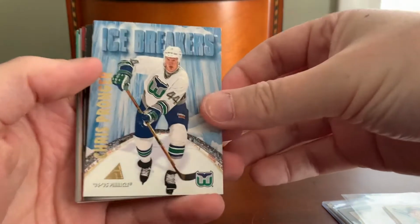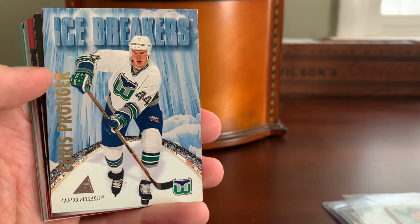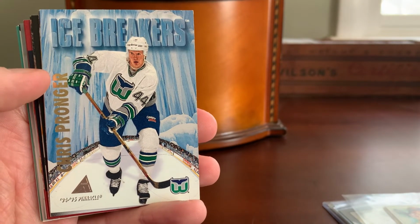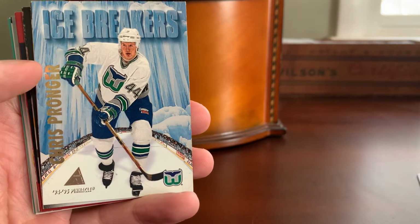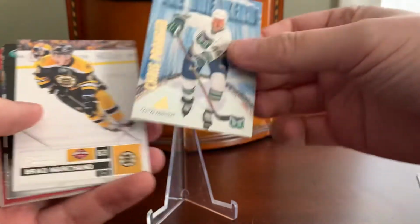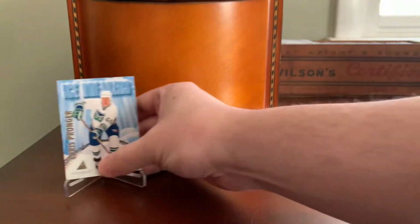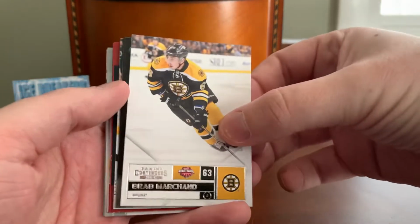And here's a nice one, Chris Pronger, Icebreakers. One of the most talented players ever to don the Hartford Whalers sweater. Unfortunately, he was dealt away by the team very early in what would go on to be his Hall of Fame NHL career. That is an awesome card for the Whalers PC there. We got some more hockey here.